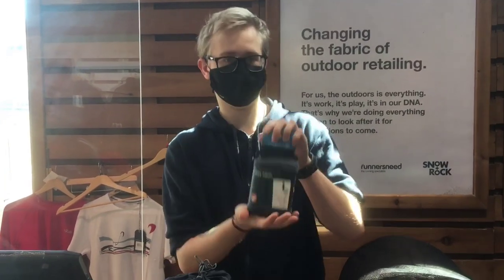Sleeping bag liner, especially if you're going to a hot climate. It's good just so you don't have to have a big sleeping bag with you. Also, there's some little tricks like putting it in water and it also keeps you cooler that way.